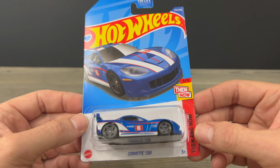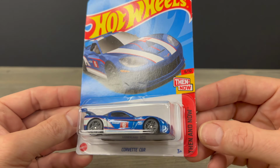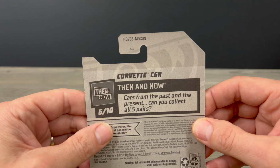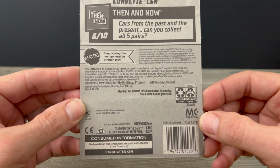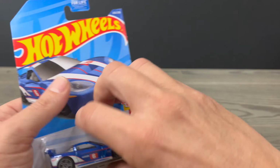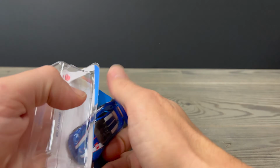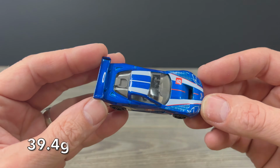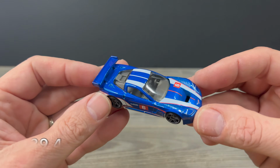And evening out the field of 8 is the Corvette C6R from the Then and Now series. This is an N-case car. .4 grams on the Corvette, coming in a metallic blue colorway.